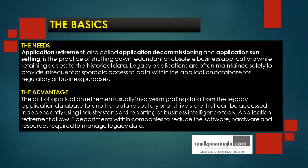Coming to the basics, like I said, the needs. Application retirement, also called application decommissioning or application sunsetting, is the practice of shutting down redundant or obsolete business applications while retaining access to the historical data. Legacy applications are often maintained solely to provide infrequent or sporadic access to data within the application database for regulatory or business purposes. Whenever an application is retired, the data which the application holds at that point of time will never be retired. Those data would be needed at any point of time.